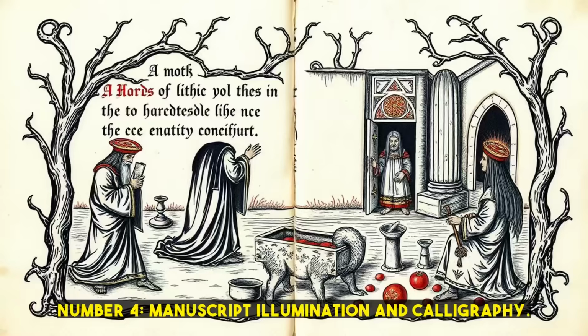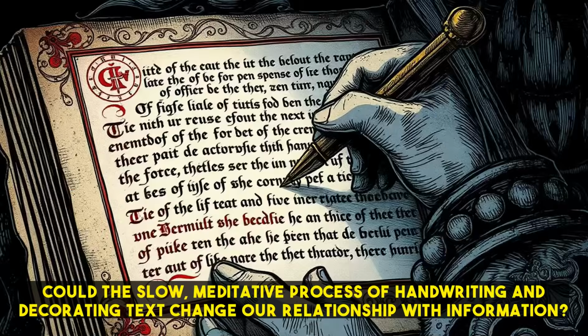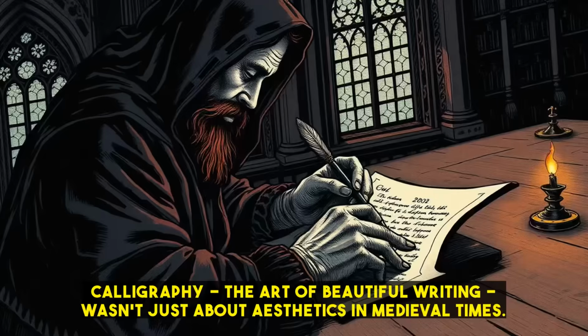Number 4. Manuscript illumination and calligraphy. Can you imagine spending years writing a single book? Could the slow, meditative process of handwriting and decorating text change our relationship with information? Medieval scribes and illuminators created books that were as much art as information, investing each page with attention that's almost unimaginable in our fast-paced digital world.